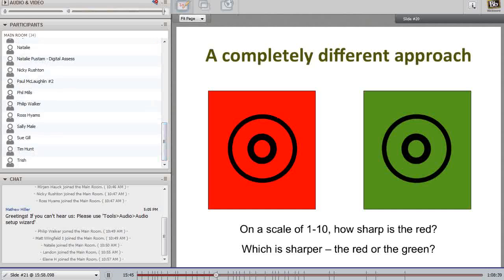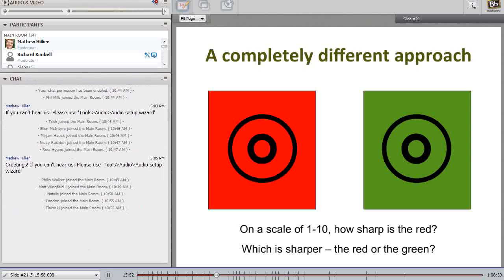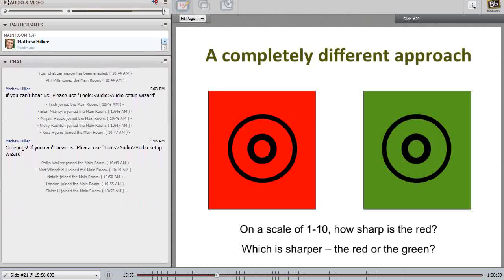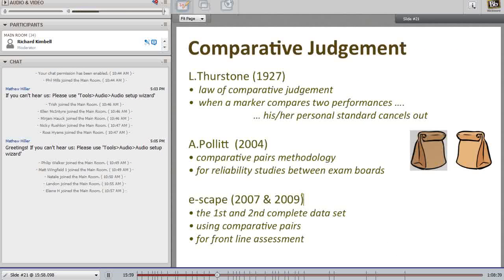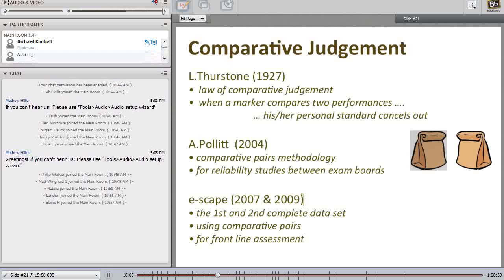This is perhaps the most readily available, commonplace example of comparative judgment. Comparative judgment originates with Louis Thurstone, who came up with the law of comparative judgment, which says when a marker compares two performances, his or her personal standard cancels out. To realise the importance of this, I want you to imagine two shopping bags. The two shopping bags are placed on a table, and I ask my mum to pick them up, and she finds them both heavy. And then when I ask which one's heavier, she'll tell me which one's heavier. But she finds them both heavy.